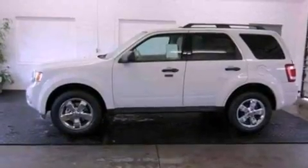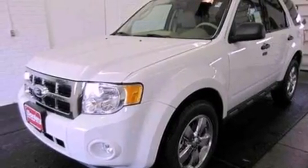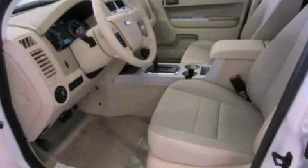The following features are also included: air conditioning, cruise control, an auto-dimming rearview mirror, a leather-wrapped steering wheel, a four-wheel independent suspension, dusk-sensing headlights, an anti-lock braking system, side curtain airbags, and fog lamps.